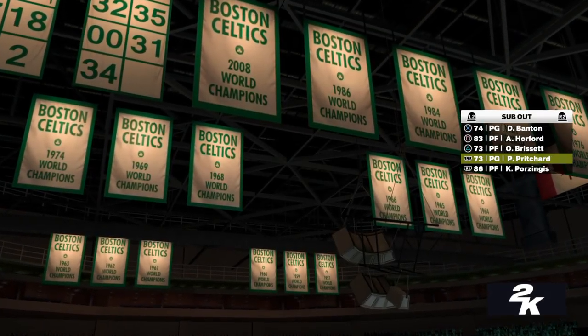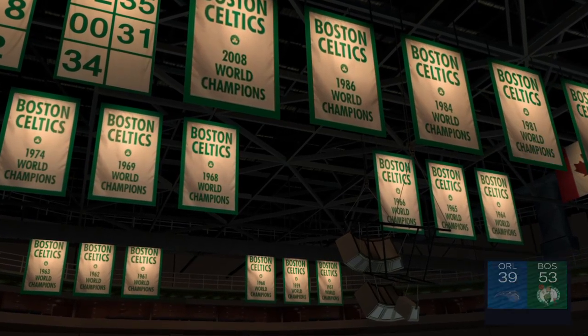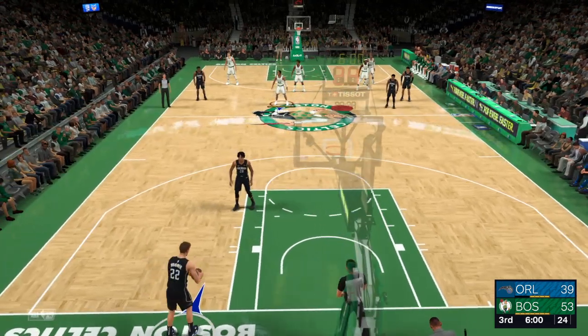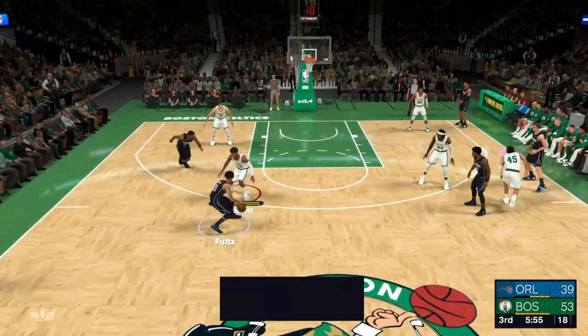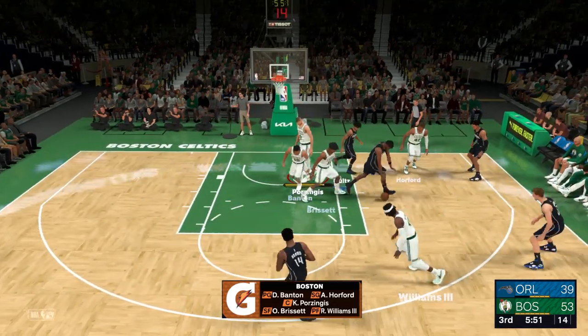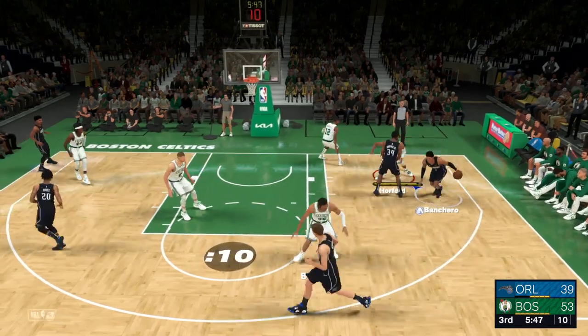There wasn't too much drama in the first half, but maybe things will tighten up here in the second. The Magic's shooting has been good, around 52% from the field. Robert Williams out there with O'Shea Brissett. Then there's Al Horford. Then it's Kristaps Porzingis. And it's Benton in at the 1. That's who's in the game for the Celtics.